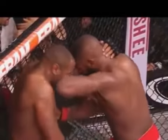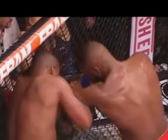22 seconds to go here. Final 10 seconds of round number 4. And a big round for the champion. This is probably the best round of the fight for John Jones for sure. Here's the first takedown. To take down DC like that, it's got to say that he's exhausted. And there's the second one. And there's a short elbow inside to the jaw by the champion.